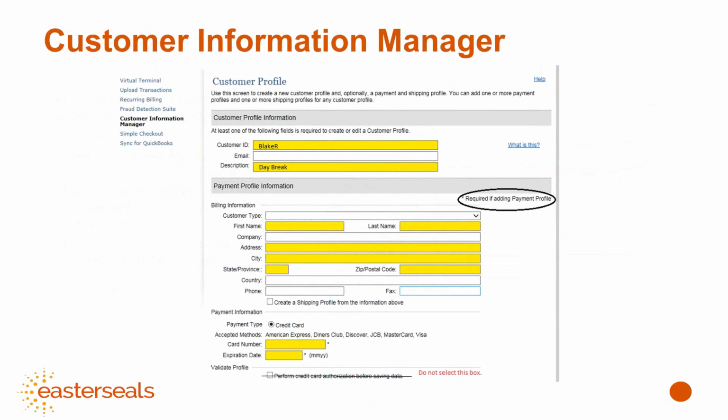A description, I would suggest putting the location for that as well. And then in the required payment profile section, you're going to enter the first name, last name of the person, the card being processed, the full billing address, just like before, and then you're going to enter their card number and their expiration date. This information is what's going to be used when processing a card. So once you put all that in and you press save, all that will be kept on there.